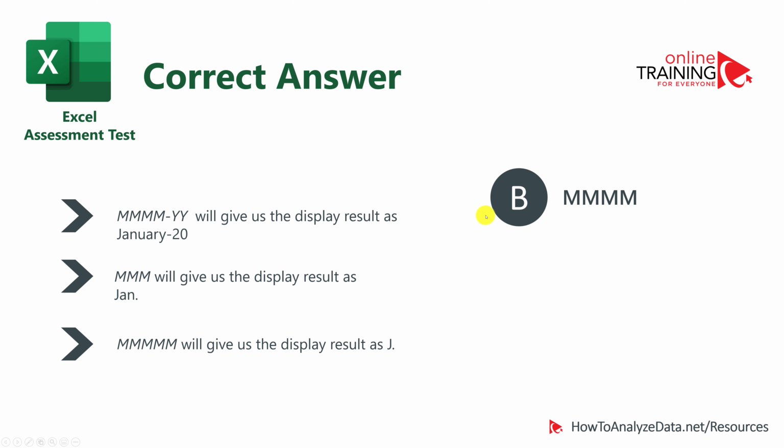Going back to the question, the correct answer is B, and the other answers on the list are just designed to trick you.